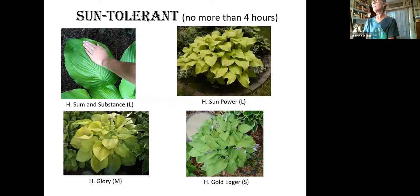Some hostas are what's called sun tolerant, which means no more than 4 hours, but they can handle a little bit more sun. Sum and Substance is a classic. This one looks green in the photo, but it's actually far more yellow and gold. And it's a wonderful large hosta. I think I have a couple of them in my yard that are just fantastic. And they can grow to a size, like I say, like a short shrub. They're just phenomenal.